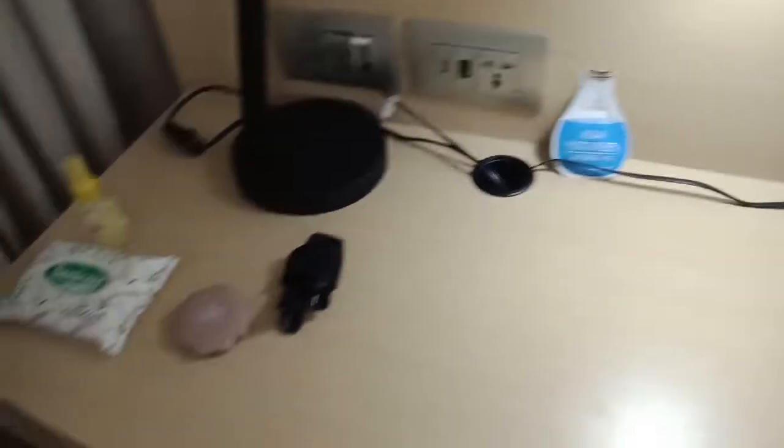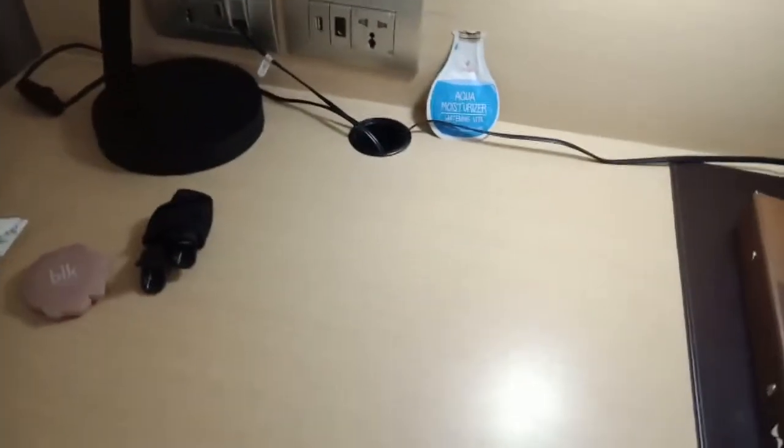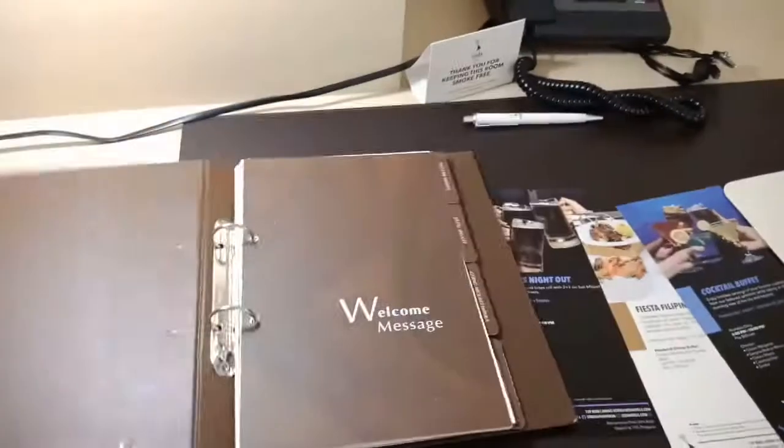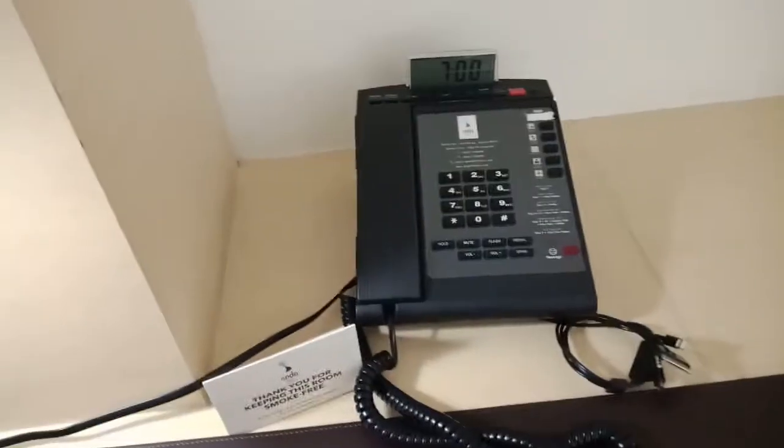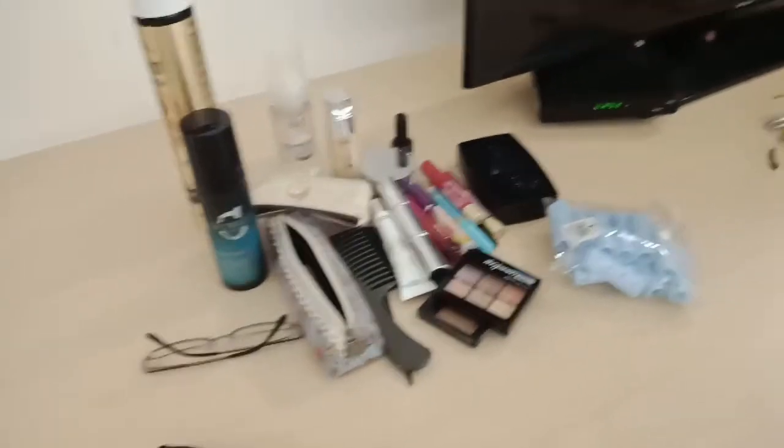Meron tayo dito nung, meron pa ako nung aqua moisturizer. Dito kasi kami nag-ayos ng friend ko. Meron tayo nito, welcome message, blah, blah, blah, smoking policy. Meron din tayo nito, yan, phone, my friend's makeup stuff, and the TV over there.